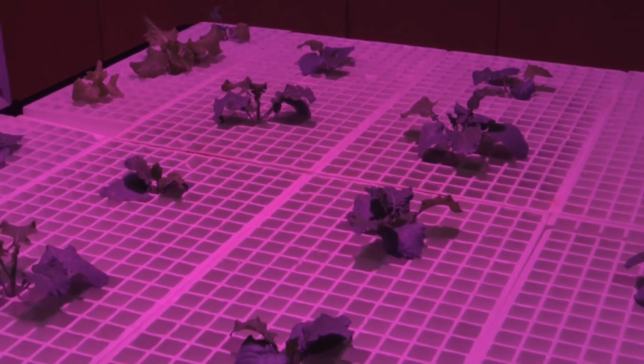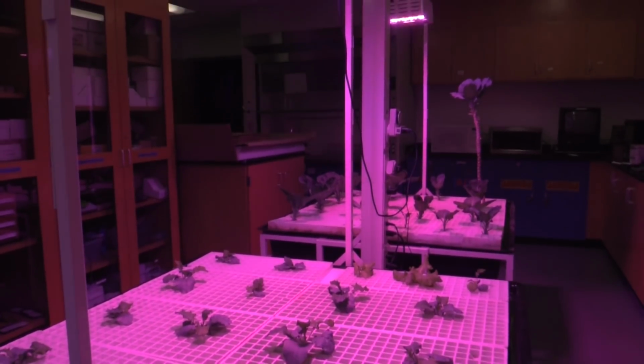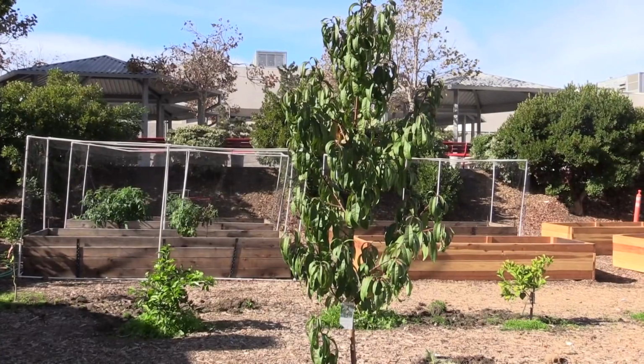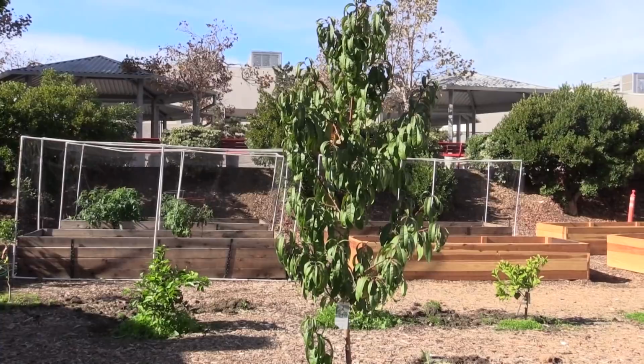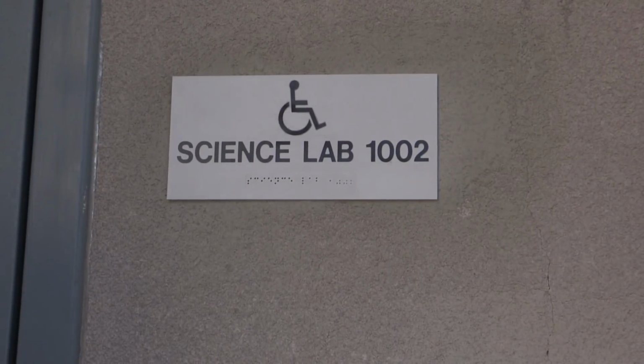The gardening club is led by Mr. Kaplan, and it allows students to get their hands dirty to create a beautiful garden. The outdoor garden is located in the back quad near the 1000 building, and the indoor garden is located in room 1002. Tell us about the outdoor garden.